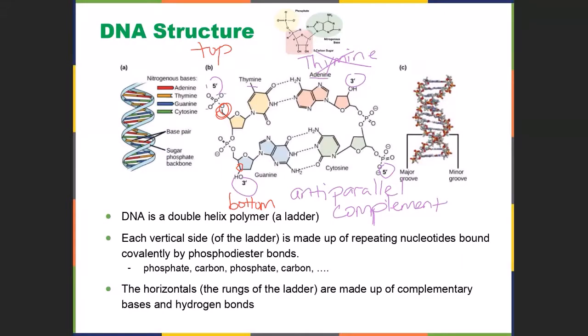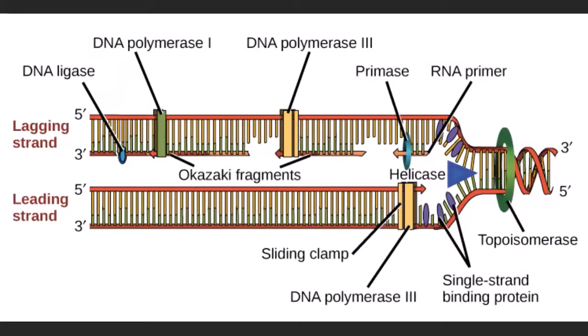Let's get to it. All right, so this is our DNA replication figure. We're going to be on this figure for quite a while here today.